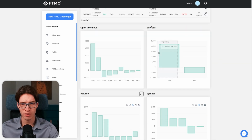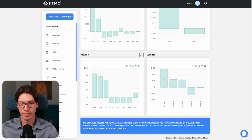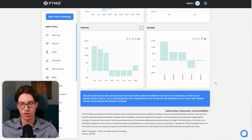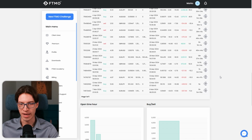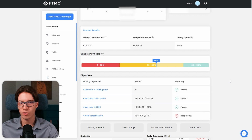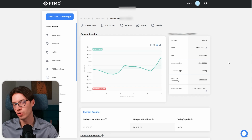I mean, not a lot of trades. So these stats are not really important. You have the open time hour, you have the buy and the sell, the volume and the symbols. Again, it's just 1 month of trading. These statistics are not really gonna be that important. So this is about it for the FTMO account. Still running the phase one in some really nice profit. Let's see if I can pass phase one, move on to phase two.